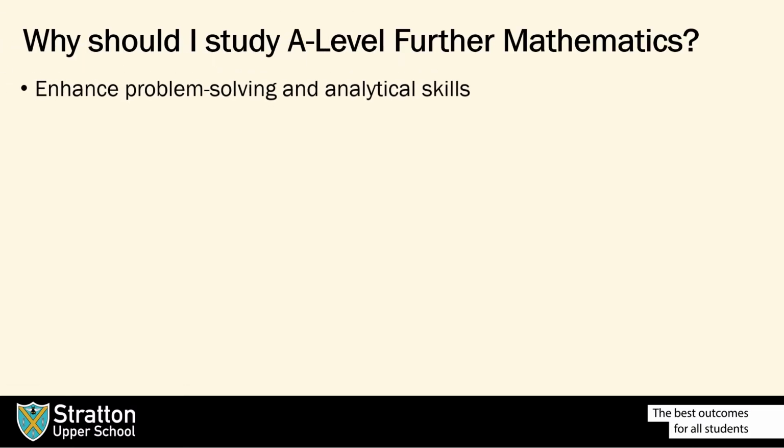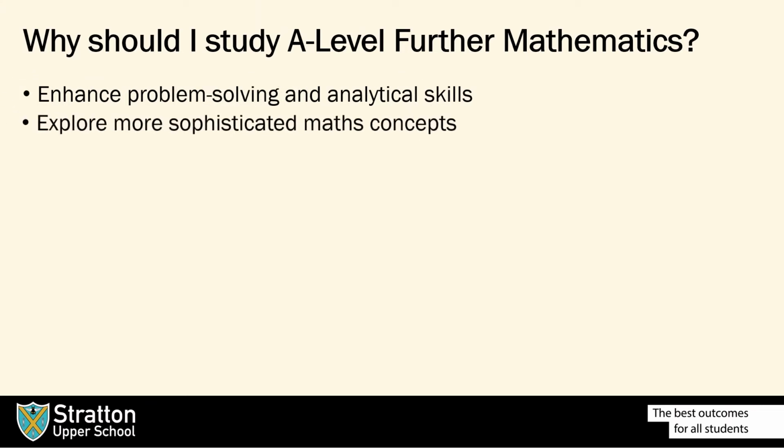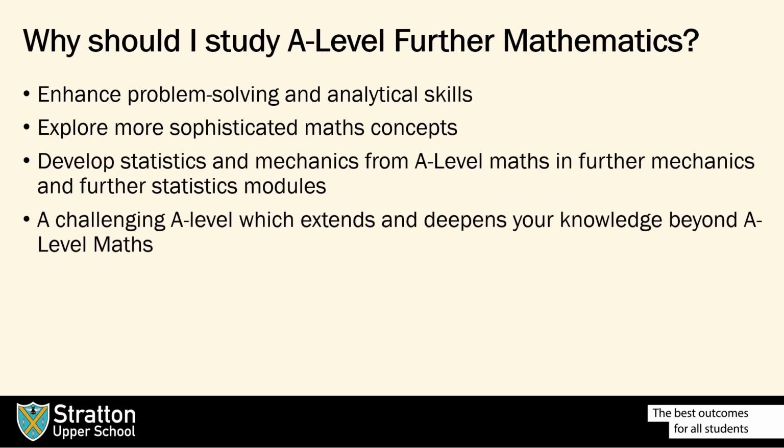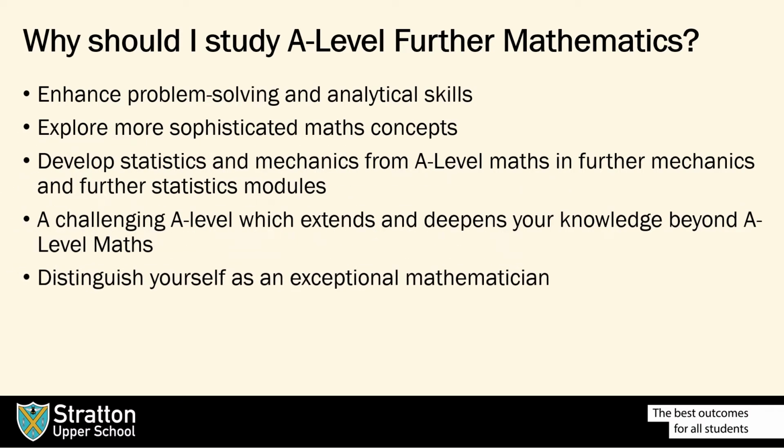Okay, so why should you study A-Level Further Maths? Well, it's going to further enhance your problem solving and analytical skills, very similar to maths but in a much deeper sense in further maths. It's going to allow you to explore many more sophisticated maths concepts. We take what you learn in statistics and mechanics from A-level maths and we challenge that by stretching you further in further mechanics and further statistics modules.